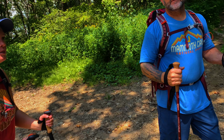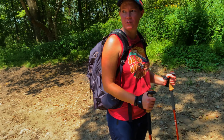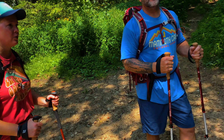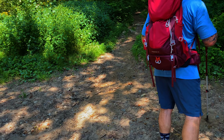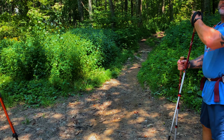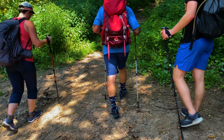How many miles you guys did today? So far, like 3.5. No, 4.5. Okay, that's good. We started at the Amicalola, the state park. Okay, cool. Well, have fun. How many more miles are you all doing? Okay. And then back? No, our car's there. Oh, okay. Oh, brave people. See y'all.